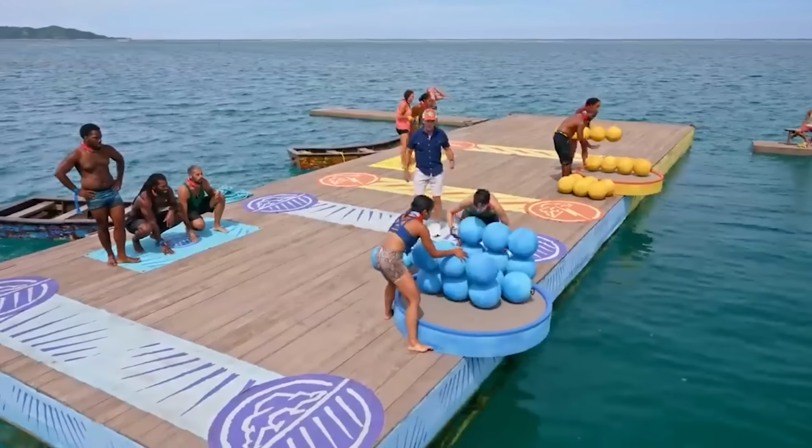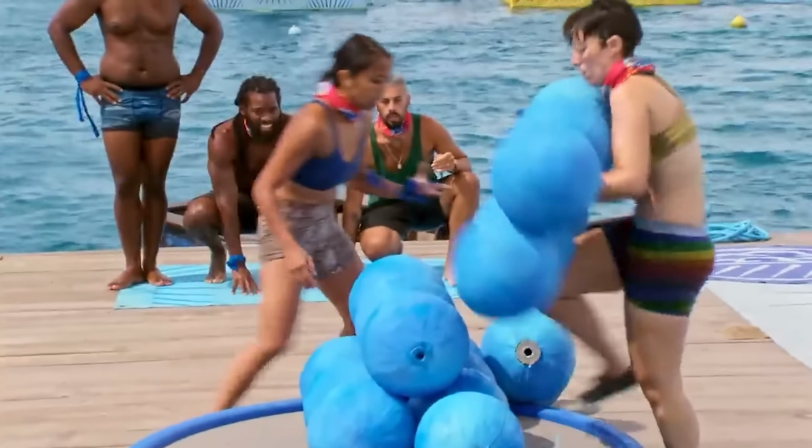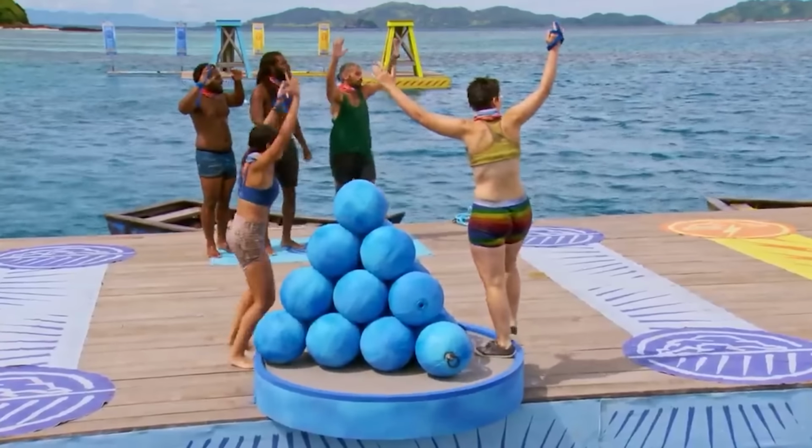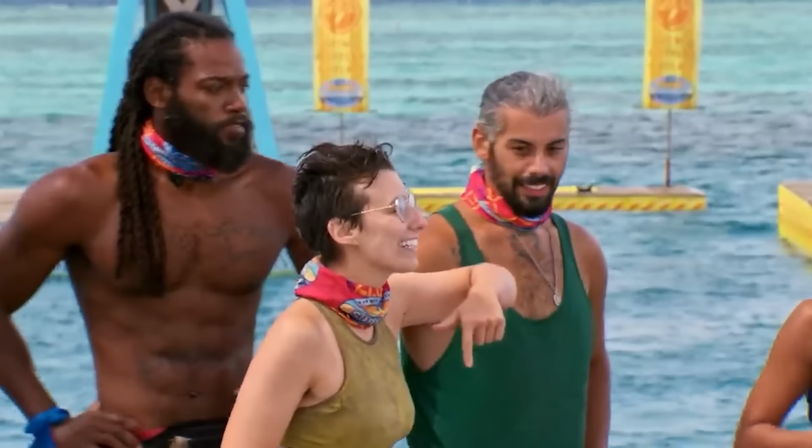You're building a pyramid puzzle. Yeah, wow, Evie very quickly is taking over this puzzle. Boom, done. Yeah. Unbelievable. I remember watching this on Edge of Extinction.